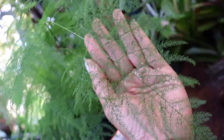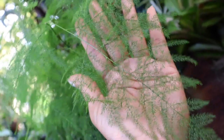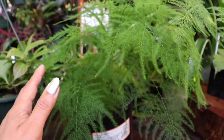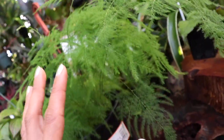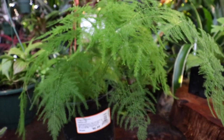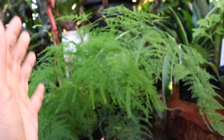You can literally see your hand behind it. It gives that translucent, very lacy look. And I don't know what it is about this plant, but it really gives me that bonsai type of effect of how this plant grows. And it's just very peaceful and also very serene.